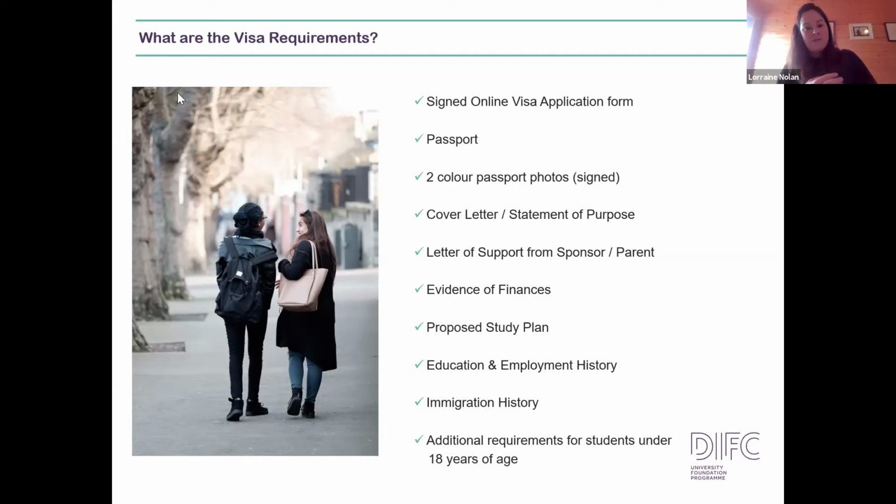If you submit just a mass of documents that are all over the place and no structure to them, the visa officer is not going to take the time to sort through them because they have a huge pile of visas to go through. So you need to make it a very organised and structured visa application.